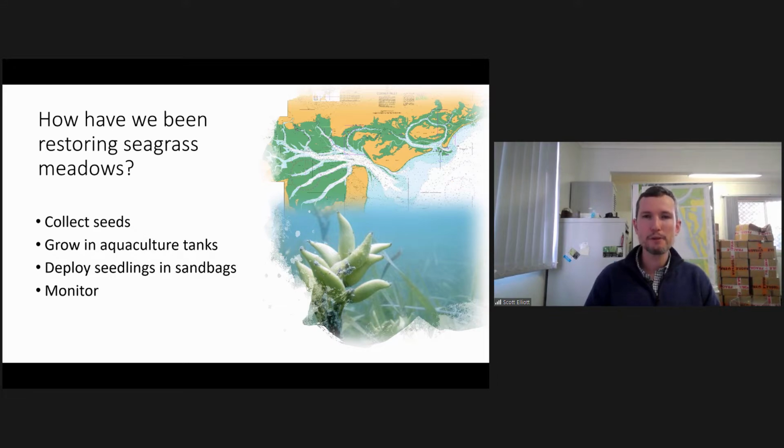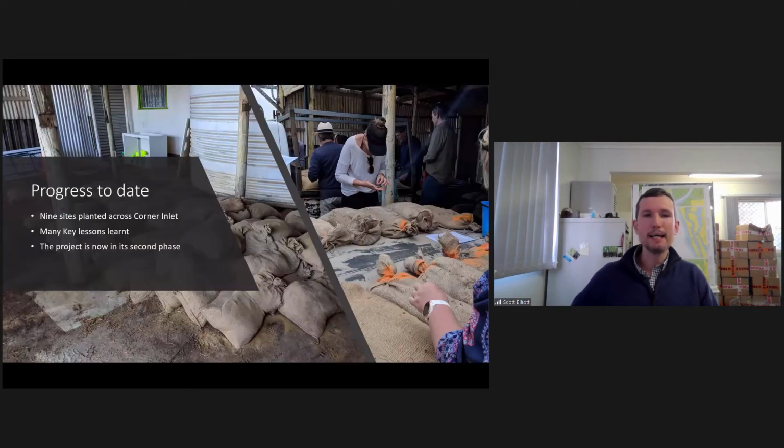In our first iteration of the project, we collected the fruit from the top of the water, put it back into a big aquaculture tank, which we set up on shore, and allowed the seedlings to drop out of the fruit. 3 years ago, we took that fruit and took the seedlings and put them straight into sandbags. And what you're looking at here is a picture from summer 2018-19.